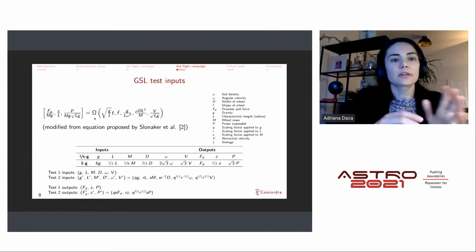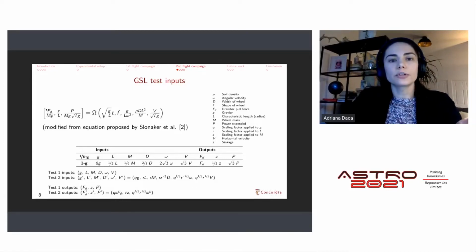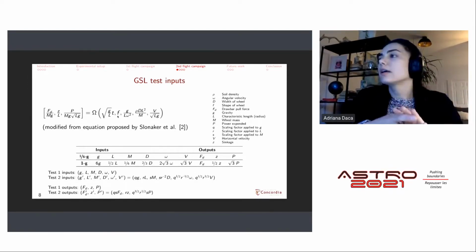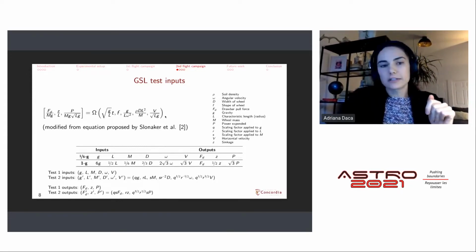All the inputs and outputs are non-dimensional quantities. In the outputs, we have a non-dimensional drawbar pull term, a sinkage term, and a power term. And on the input side, we have non-dimensional time, a wheel shape function, non-dimensional gravity, a kind of size term, and a non-dimensional velocity term.